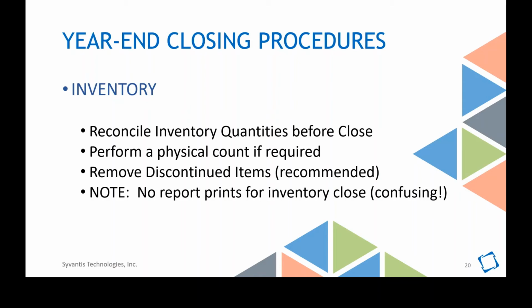Just want to remind everyone of that as a normal procedure. There's also, when you run inventory close, a pop-up window that pops up and it's got some checkboxes on it. There's one checkbox you should check, and that is remove discontinued items. So let's talk about what happens with that.